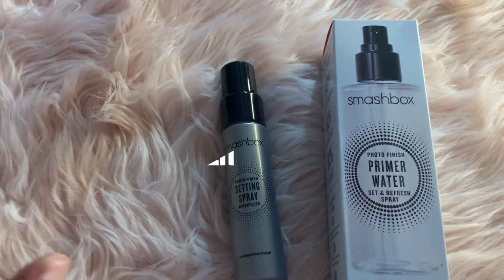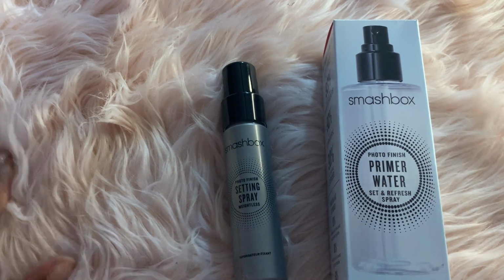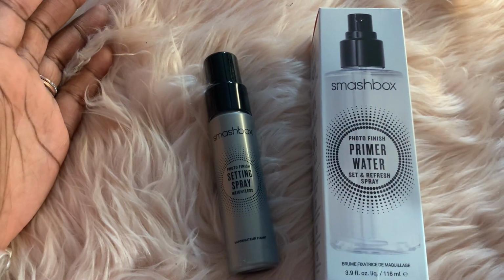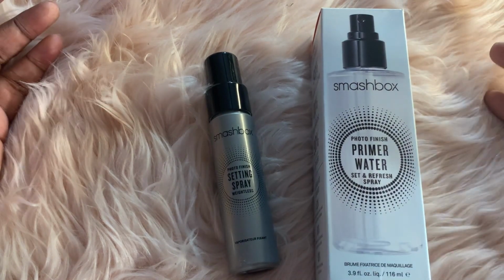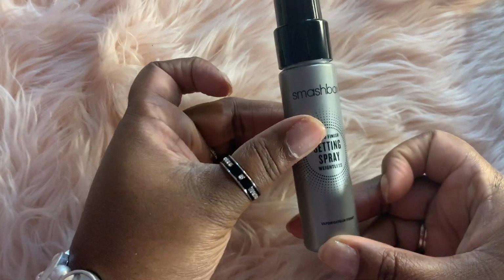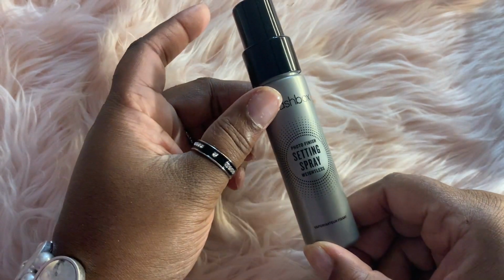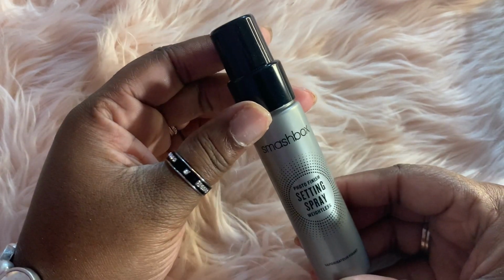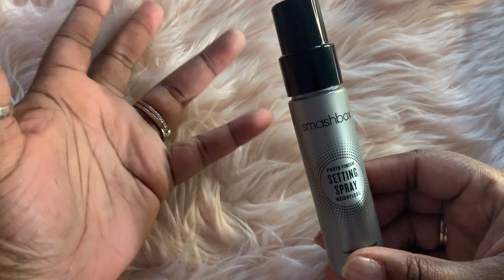All right, you guys, this is the same company: the Smashbox Photo Finish Setting Spray, which is weightless, and the primer water. I'm having a really hard time determining which is my favorite, but with the pros and the cons, if I'm weighing that, I'm going to have to say the primer water would be my favorite. So I did get this setting spray in a smaller size just to try it out, and I do like it, but it is a setting spray only. And so you're not going to use a whole lot of this. You can get a travel size, you can get the smaller size or the bigger size. The bigger size of this will probably last me half a year, I would say, with it just being a setting spray.